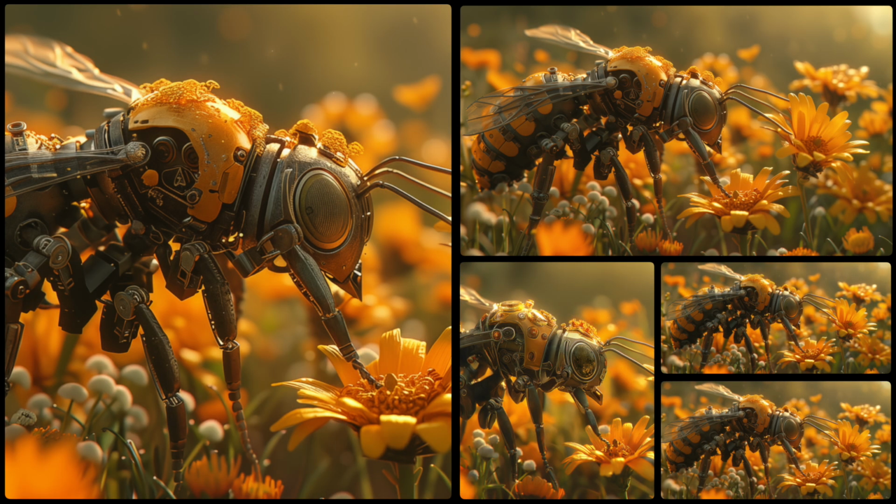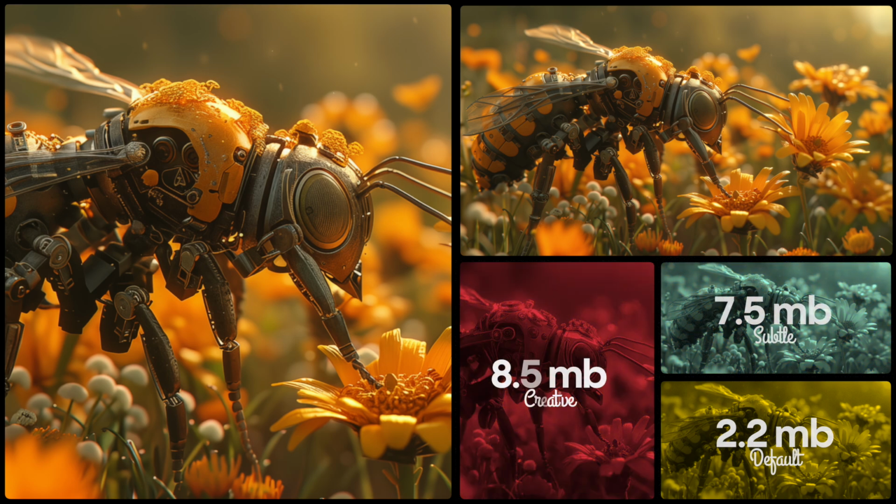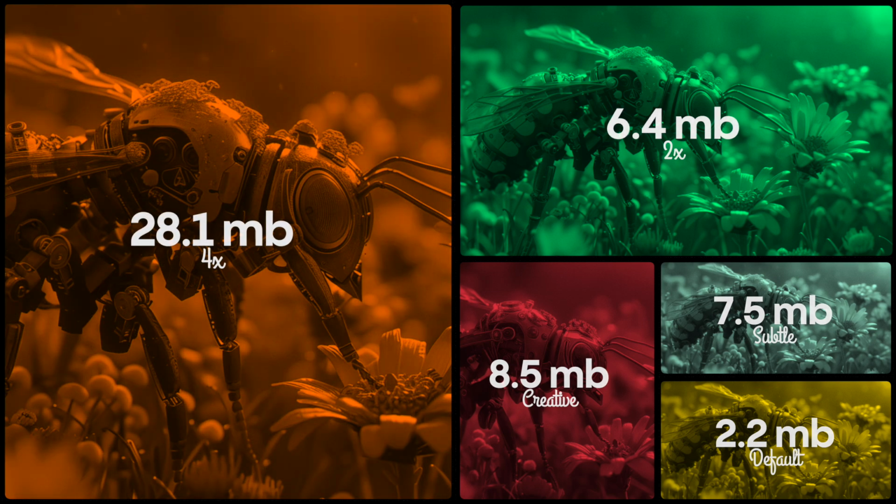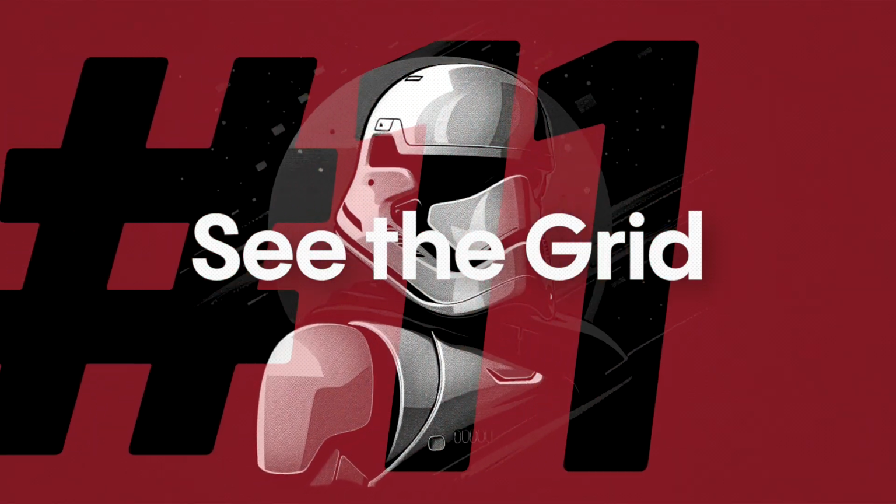Check out the difference in file size. Here is the default of 2.2 megabytes. The subtle upscaler equals 7.5. The creative upscaler is 8.5 megabytes, but if we do that trick, the 2x is equal to 6.4, and the 4x is 28.1.